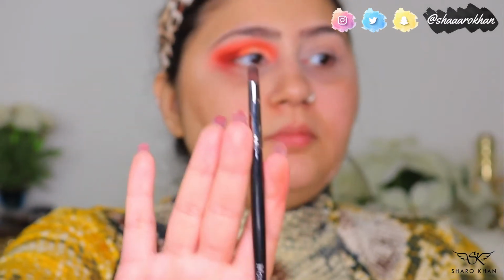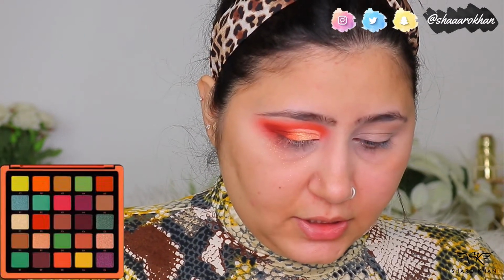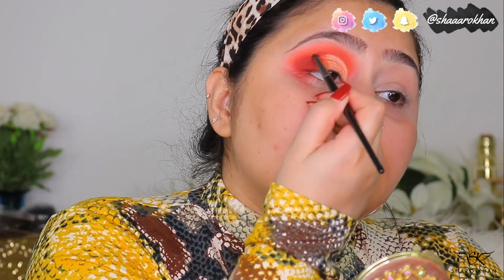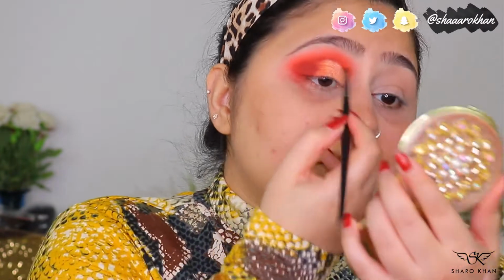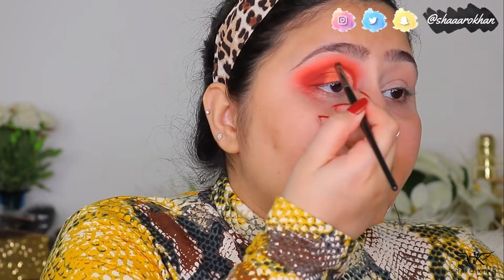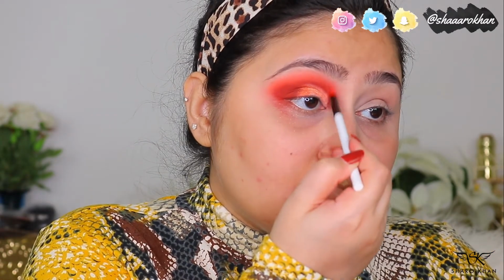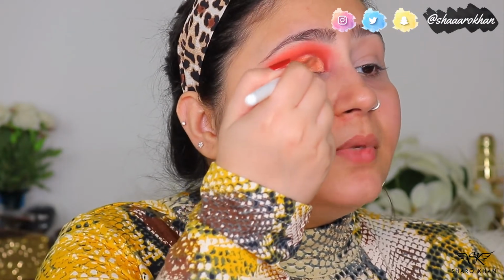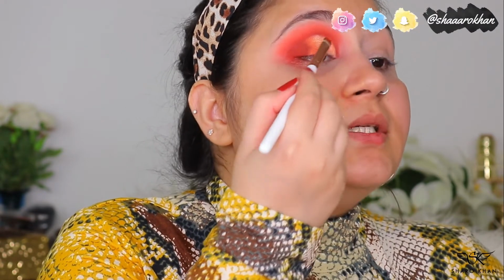Now I am taking a pencil brush and I'm taking the shade E2, and I am just going to take this brown color, put it like this till the inner corners. First I'll just map out where I want the brown color, and then we will blend it with a different pencil brush so it doesn't look harsh. I'll quickly just use the shade D2 on top of D5, but I don't know why, but this is not looking as vibrant. Now this is the eye look that I'm going for.